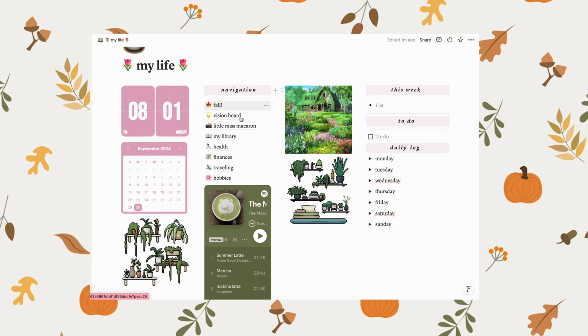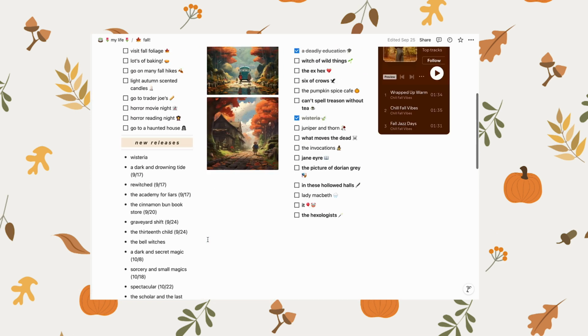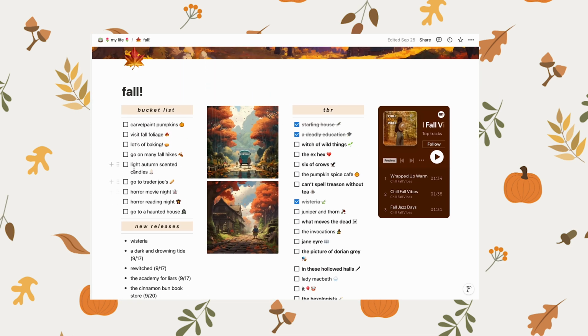And then for the pages, I'll just show you some of them. This is my fall one. This is just what it looks like. I have my fall bucket list, which we can check some off of. We've done some baking, some hikes, candles, Trader Joe's, and a horror movie night. So I have a couple more to do.